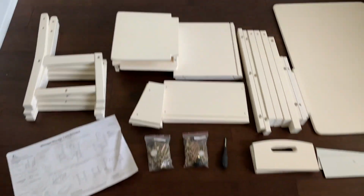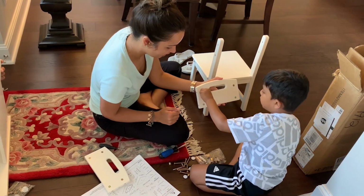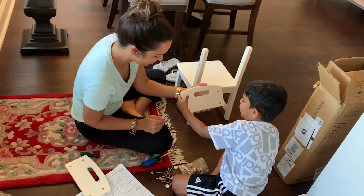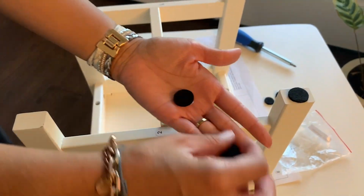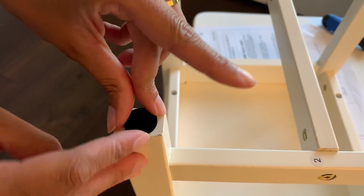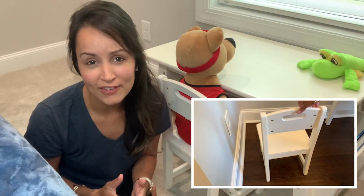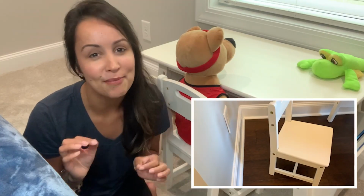Installation was very easy. The directions were nice and clear. My little nephew was so excited to get this set, he even wanted to help put it together. Another favorite feature of mine is that it comes with these little felt pads for both the chairs and the table to help protect our hardwood floors. And I also love the white finish, which I think gives it a really clean and modern look.